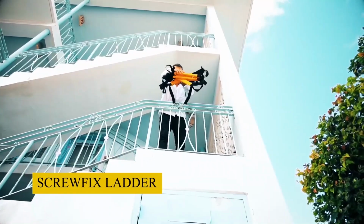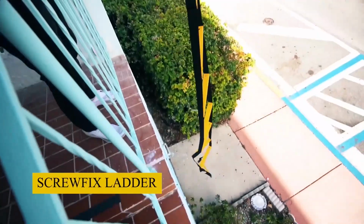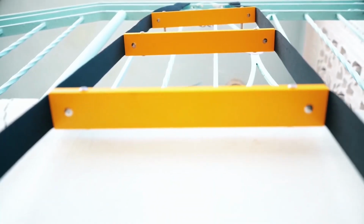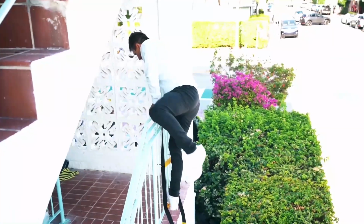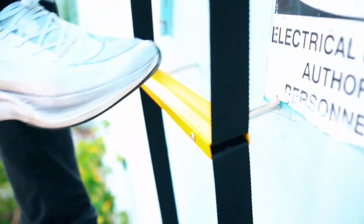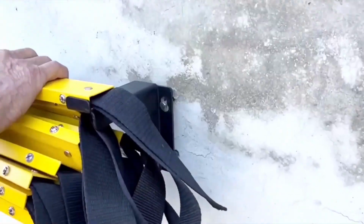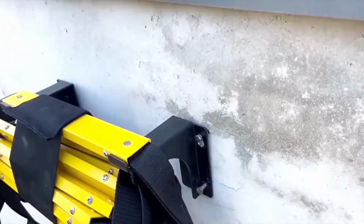Screwfix Ladder. Carrying and setting up a full-size ladder can slow you down, especially on jobs that require constant movement. The Screwfix Ladder solves this with a telescopic design that extends to the height you need and collapses for easy transport. Built from durable aluminum with reinforced joints, it offers stability without adding extra weight.